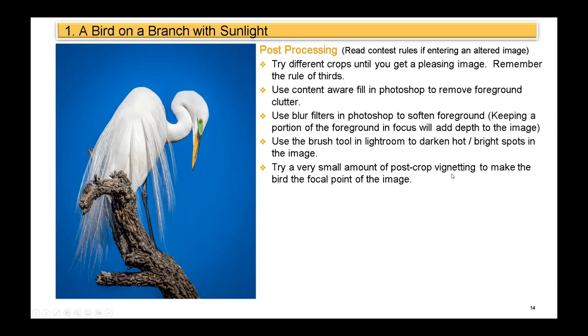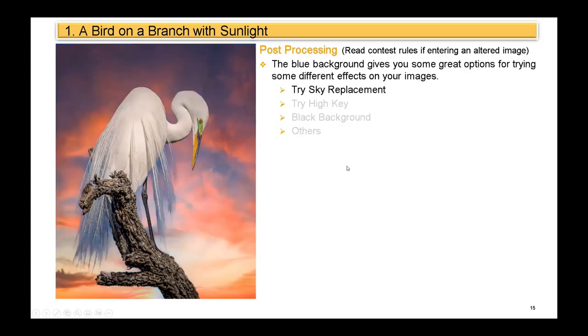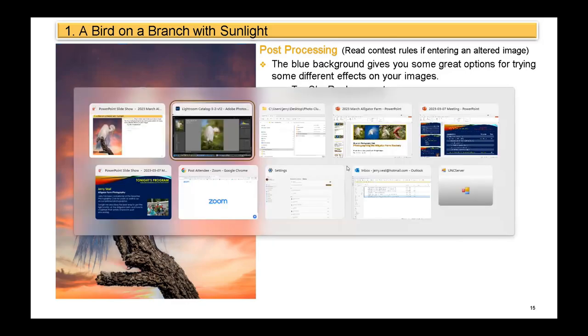vignetting. Now, one of the nice things about getting this kind of a shot is once you've got that blue there, you could do sky replacement and add some different character to this. So let me go over here again.